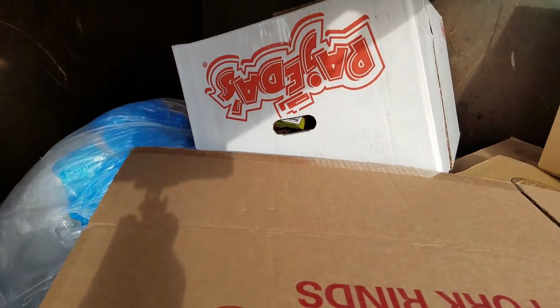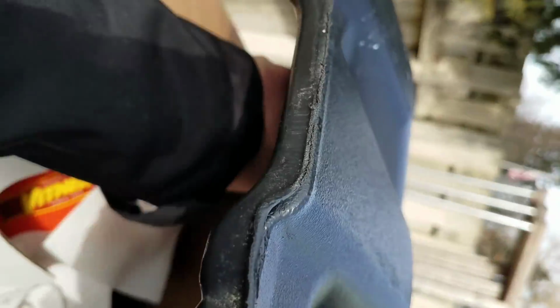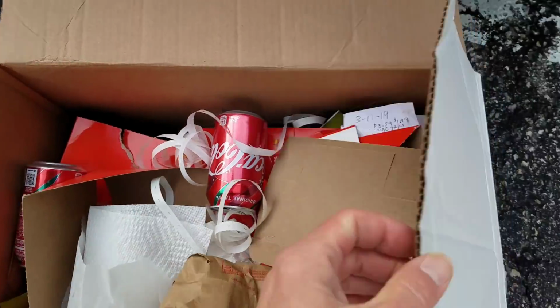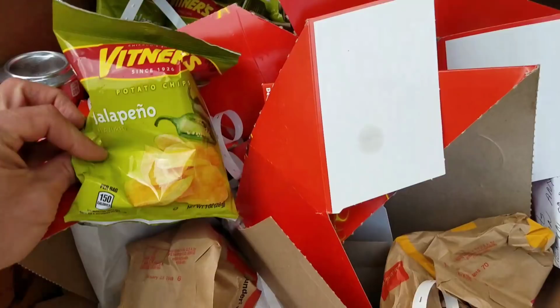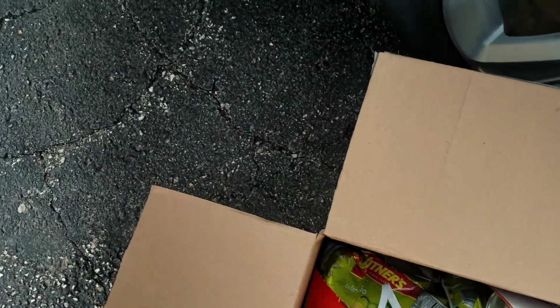All right, let's see if I can reach that. Oh, I might have been wrong about that too, guys. Thought I saw some stuff in there. There is some stuff in there. Oh yeah, chips. Let's take the whole box out and see what we got. Let's take it over here. There's cars pulling in, they can see us. Oh yeah, look at them all. Jalapeno chips, guys.